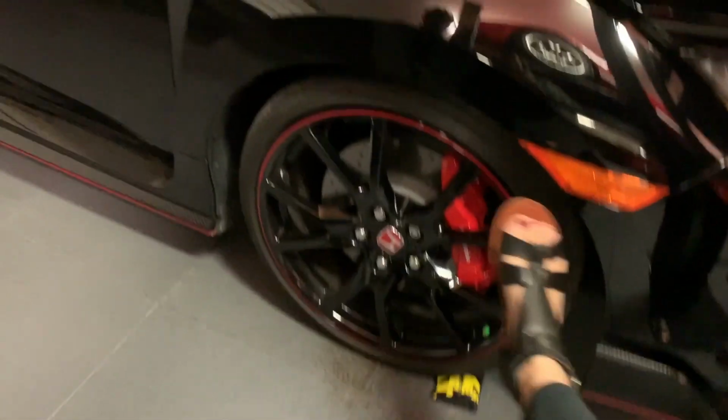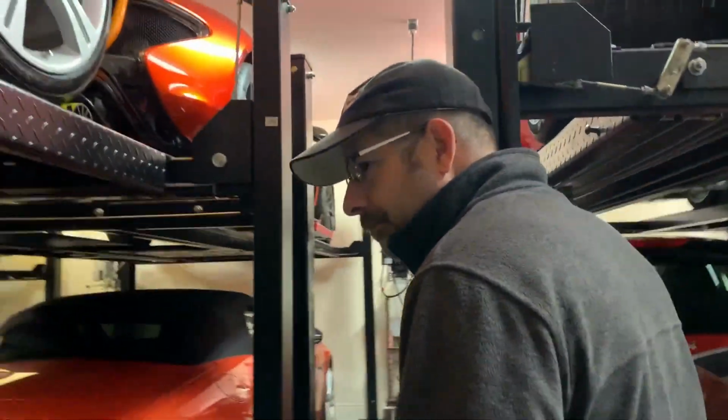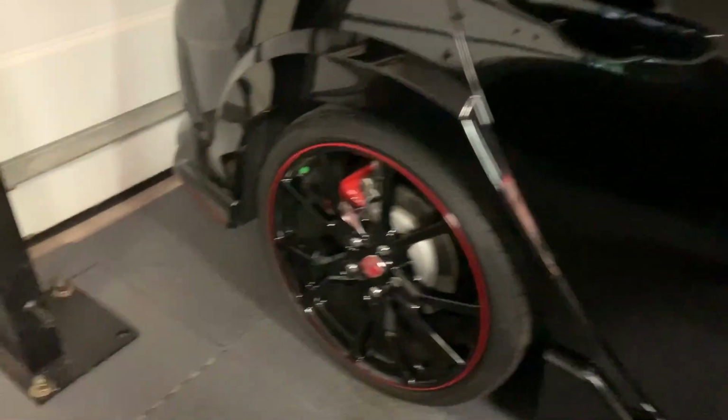And it has a red circle thing and red lining on the bottom of it. And all the Type Rs have this, right? It doesn't matter what color you get. If you get a blue, you're going to have all the red in it too. It doesn't really matter. So it's just a Type R thing. That's what the wheels look like.